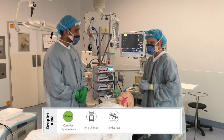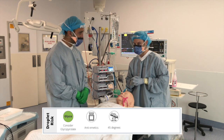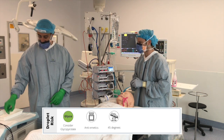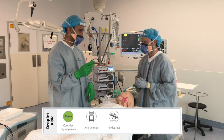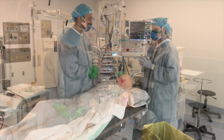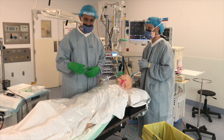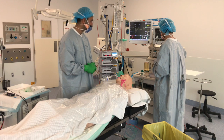Okay, now we're getting towards the end of the procedure, so we can start planning for extubation. Can you please give 400 micrograms of glycopyrrolate to minimise secretions? Okay, so that is glycopyrrolate. And I'm going to give 400 micrograms, that's the whole syringe, to minimise secretions. Thank you. Okay, now we're about ready for extubation. We've ensured that our surgical and scrub team are out of the room. I'm going to put them up to 100% oxygen. Yep.